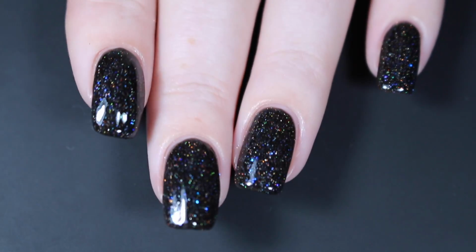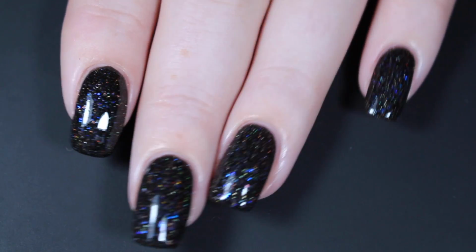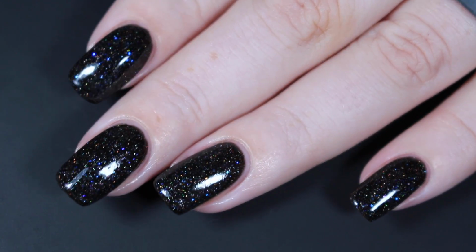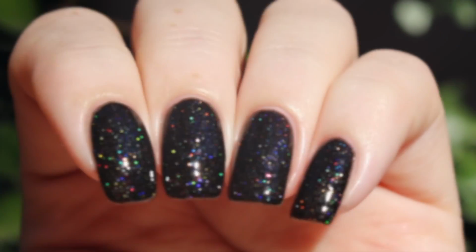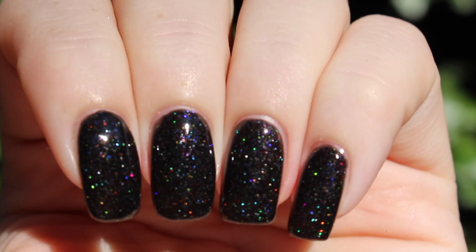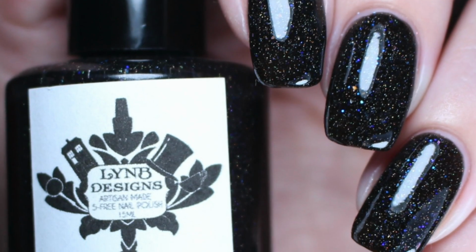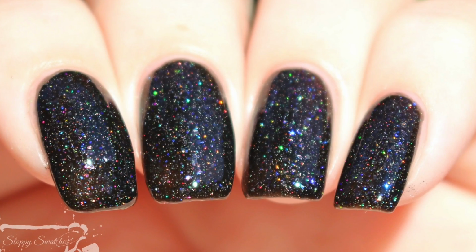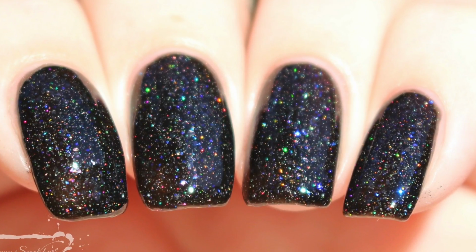So here is a look at the completed mani before top coat. Here's a view from another angle in direct sunlight with top coat, and this is just insane in natural sunlight. This is my swatch photo under artificial lighting. And once more at an angle in direct sunlight.